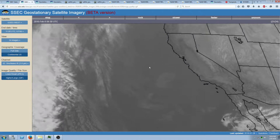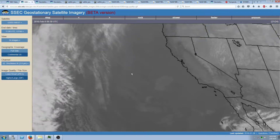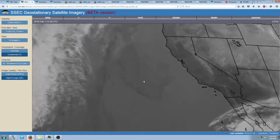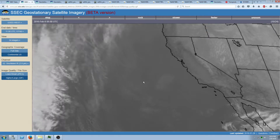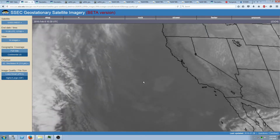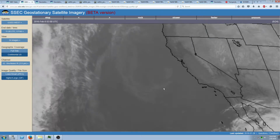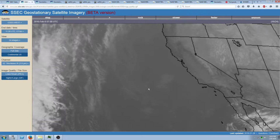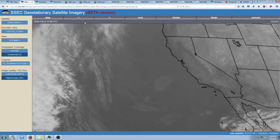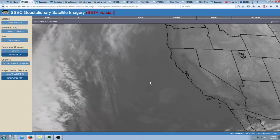Here's off the coast of California again. In this very, very dark area in the water vapor map, here's this spray again. I'm still pretty convinced that it's at a lower level. It's not up into the jet stream or anything. Could be a different purpose, different type of chemtrail. And look at all that. Slow this down.